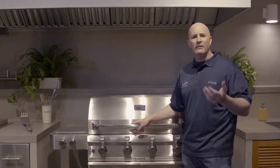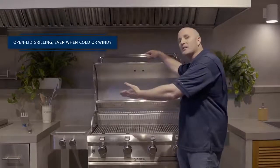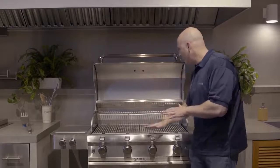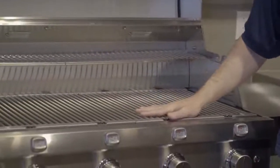There's no grill I've ever tried that can do that. Even when it's cold, even when it's windy, you can get incredible results cooking with the lid open with the SABER because you're not losing your heat to the air, you're trapping all of the heat into the grill itself.